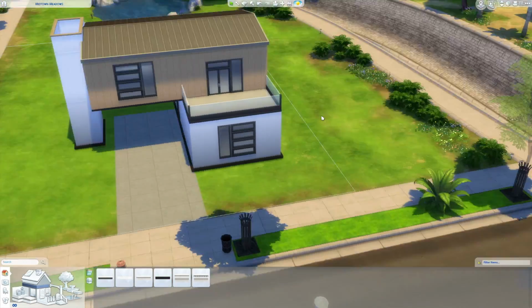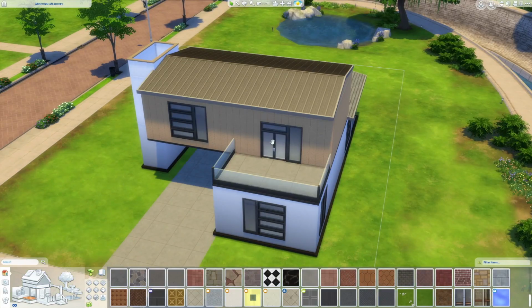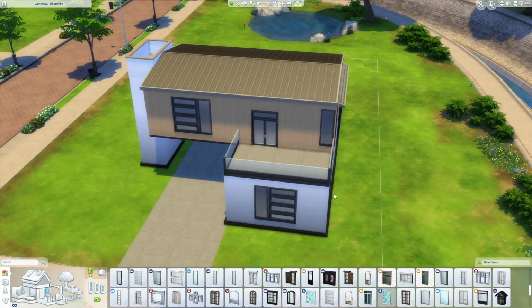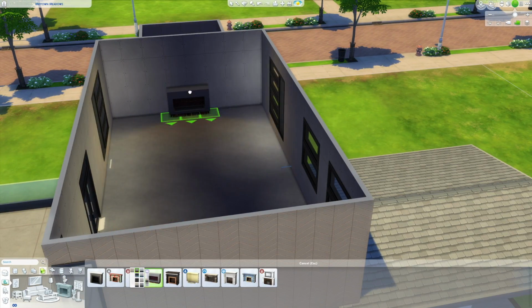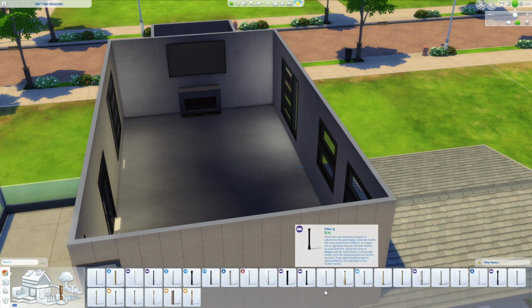Anyways, I like how it ends up looking. Oops, sorry, I'm clicking around over here. It's very, very modern. I think you guys can probably tell at this point that my style is quite modern, but I like it, you know?